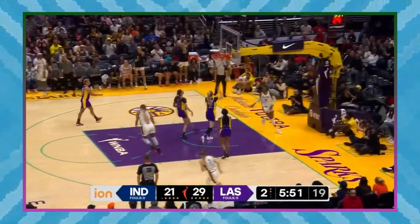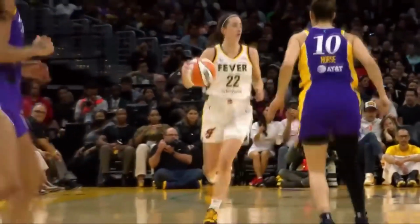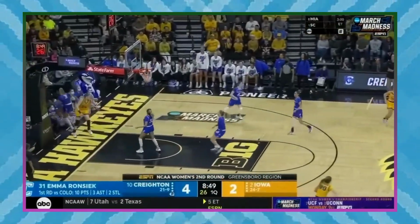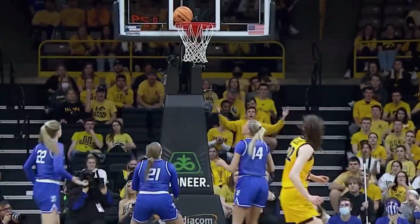With Bentley running the floor, CC immediately spots her outpacing the defense and delivers a perfectly timed advance pass on the break, one that Bentley eats up like a piece of cake. And speaking of cake, here's another effortless dime from CC to Zeno, assisted by Tatum on the quick counter. That's Iowa basketball at its finest.